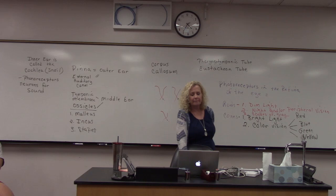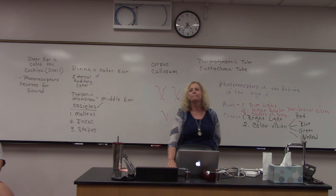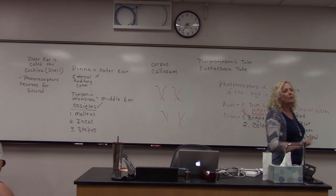Now notice one other thing. Right here, there's also another little hole. This hole leads into the brain. So whatever fluid builds up in my middle ear here, there is potential for it to go onto my brain. So if I get a middle ear infection, if I get this otitis media, then that infection could also move onto the brain. And I can die from this.